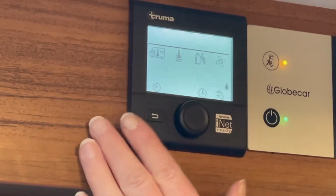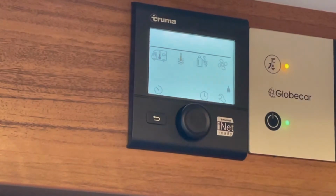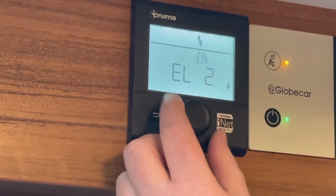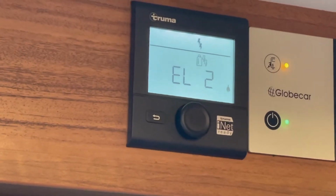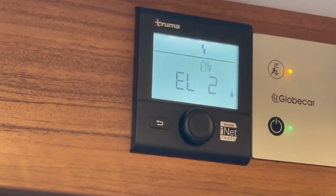Now that's all off. Now because we're in EL2, you don't need to touch this one, but if you were on gas, what we would recommend is going back into it and setting it to EL2. That then switches your gas off, so when you're travelling, there will be no gas coming into the vehicle.